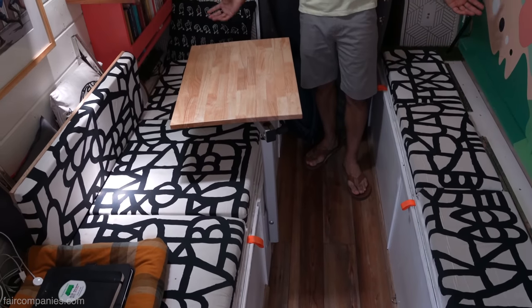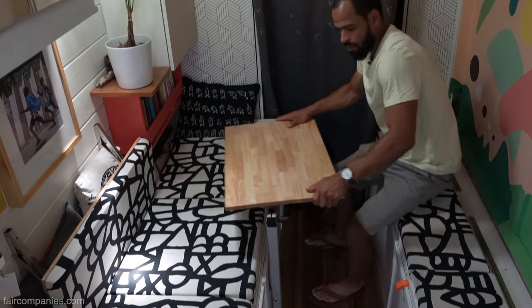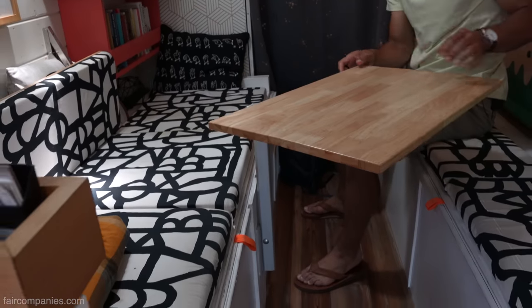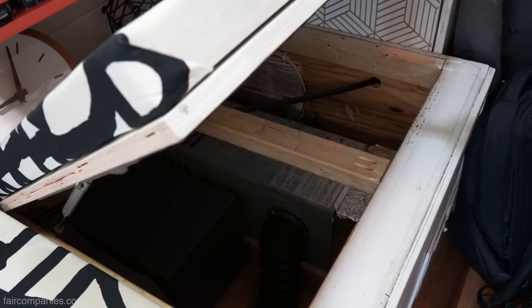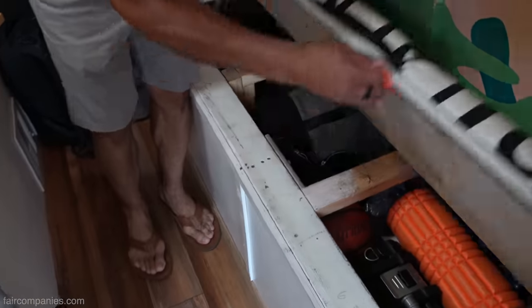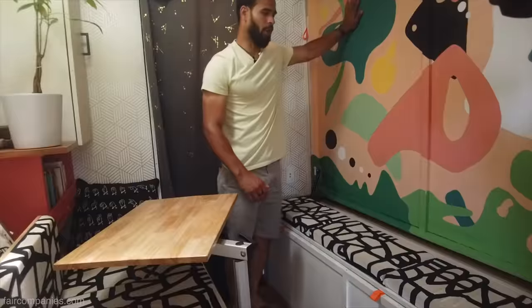So yes, that's the living room. We have bench seating on both sides. I've had comfortably about 8 people in here at once. So this table kind of moves around. It's very handy. I have storage on both sides. There's my furnace underneath here. Propane powered furnace heats this place up nice and hot. And then on the other side, I have storage. And this one actually goes all the way back past this wall.